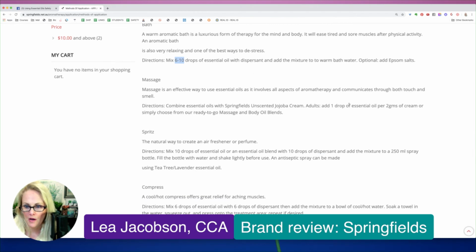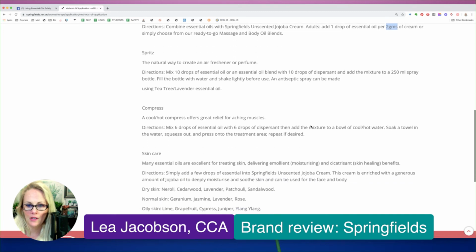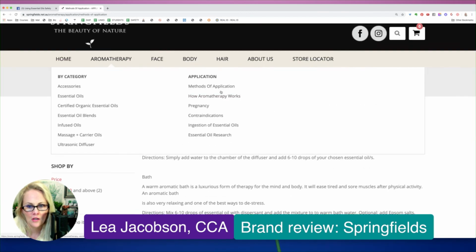So they are recommending for massage 1 drop of essential oil per 2 grams of cream. I'm not sure what that would translate into. I mean, 1 drop even into a teaspoon is going to be low, so that is pretty low. They're recommending a spritz, 10 drops of essential oil with 10 drops of dispersant, and add to a 250 ml spray bottle. That's not a bad thing. Compress, skincare. Okay, so this is general information.